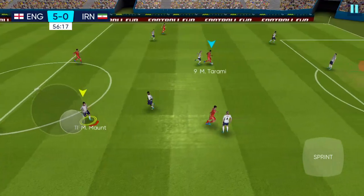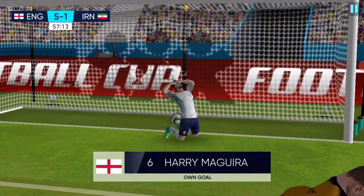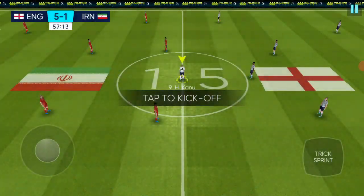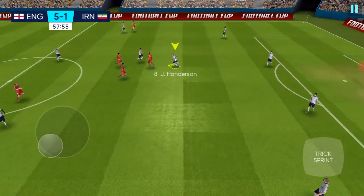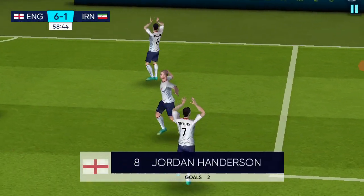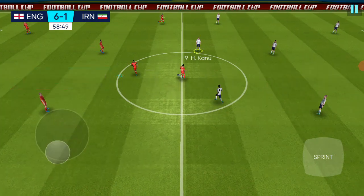Here we go. Taremi, please do not score. Taremi, please. Oh no. Oh no. Oh no! The ball rejected from the post. It came to Harry Maguire, and Harry Maguire scored his own goal. Oh, that is definitely not good for England right now. That is not good. Jordan Henderson, my man. And he gets it! Oh my goodness, Jordan Henderson has scored two now. Cornered from the goal, and the goalie couldn't even see it.